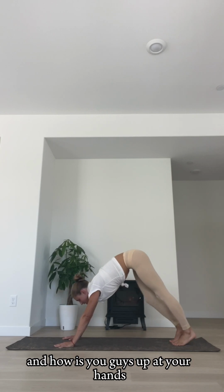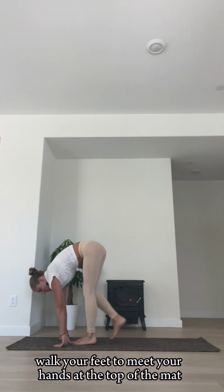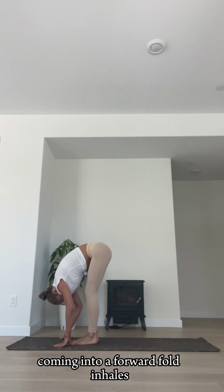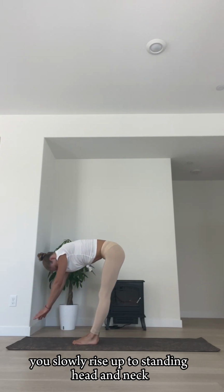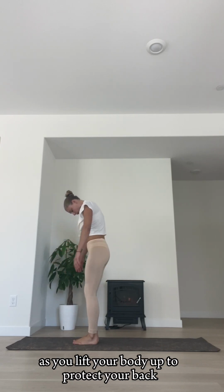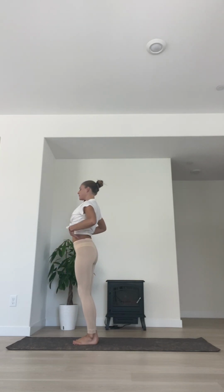Inhale as you gaze up at your hands. Walk your feet to meet your hands at the top of the mat. Coming into a forward fold. Inhale as you slowly rise up to standing. Head and neck come up last. Go ahead and bend your knees as you lift your body up to protect your back.